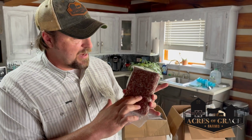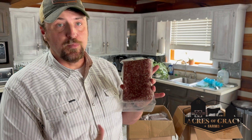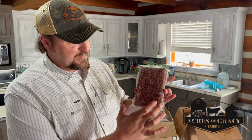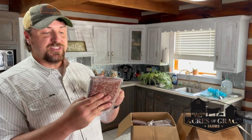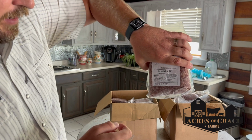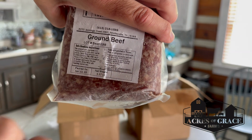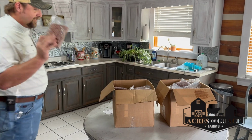Sometimes you can get them in what they call the chub that looks like a little roll, and those are still typically pounds. You can also, from a lot of processors, get these in 2 pound increments. If you've got a larger family, doing a lot more ground beef meals, they're just double in size. It will always say on your label exactly what it is. See right here, it's labeled ground beef, and the net weight on this particular package is 1.17 pounds.